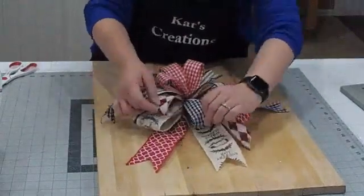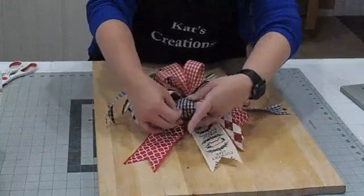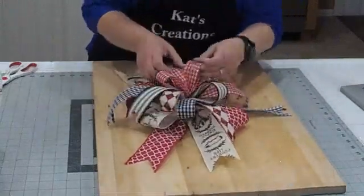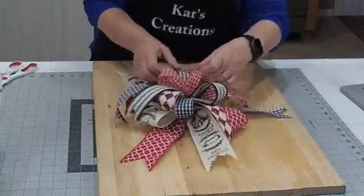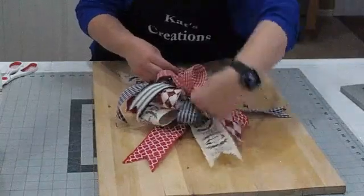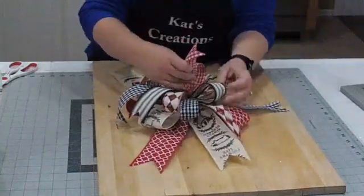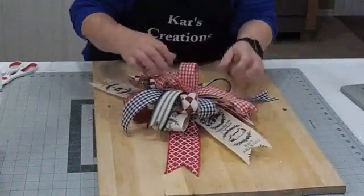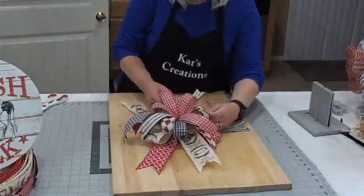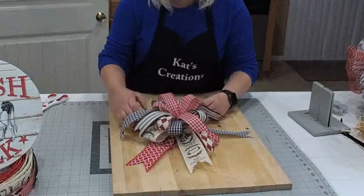That black gingham, yeah, there you go. It looks like the wire's kind of thin, huh? It's a very thin wire, yeah. It's like the ones on the top. Let's try to go this way. And we'll probably readjust later once we get it on the wreath.